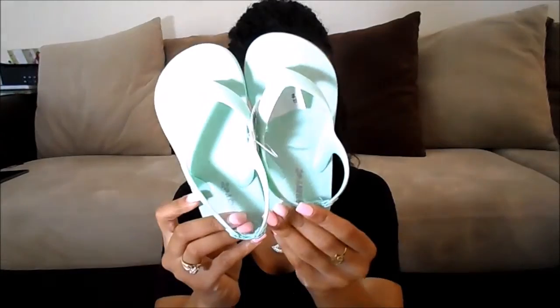And then we picked up the yellow pair. And I picked up the navy blue bottoms with the teal straps. And I picked up this Tiffany mint green color.